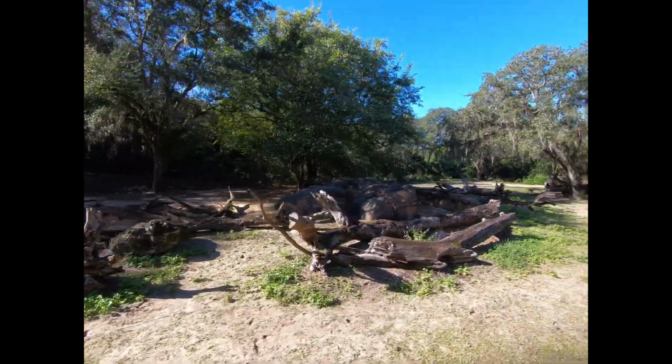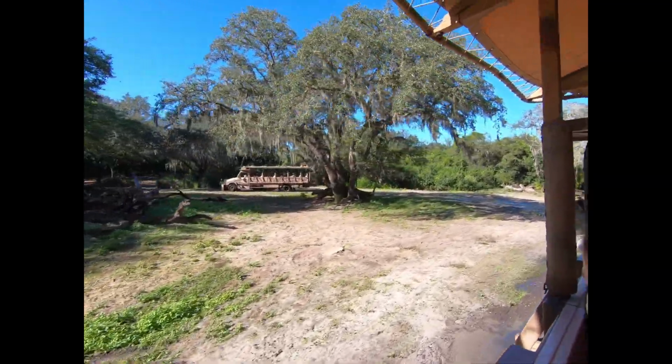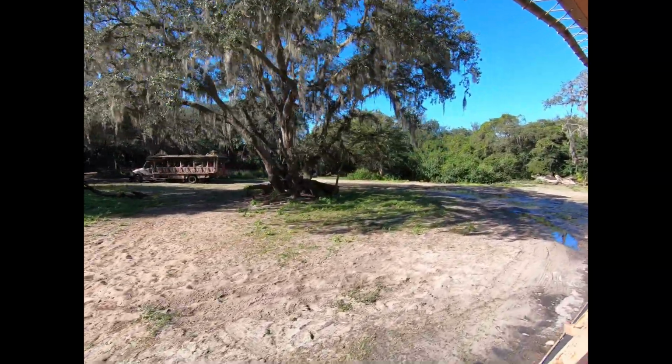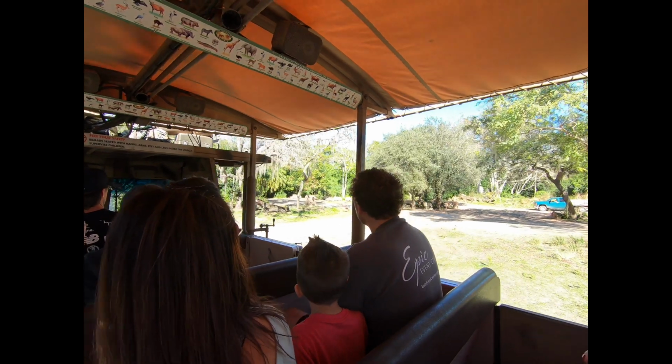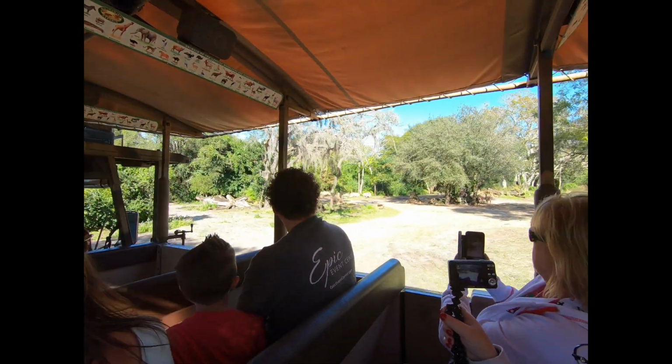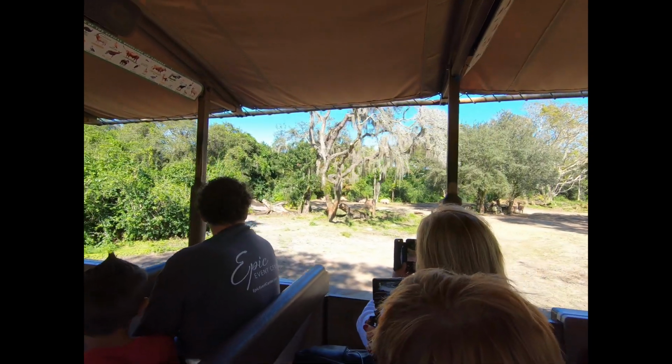Another good view of the white rhino ahead to our right. They get their name white rhino not from their color, but from the Afrikaans for white, meaning wide, referring to their wide lips. Also looks like an ostrich laid some eggs into these trees. Ostrich eggs often weigh about 3 pounds and take 45 days to hatch.